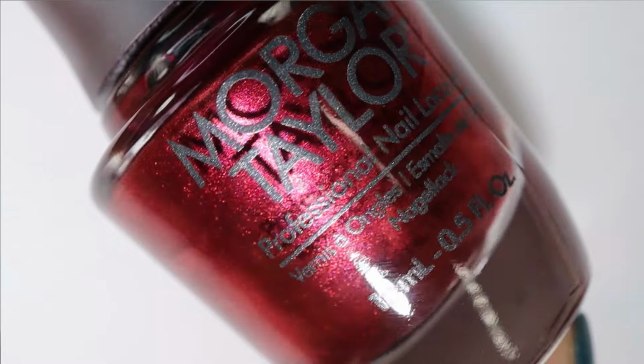This one comes from Morgan Taylor and it is Ready to Jingle. I actually got this in PR with their winter collection. So thanks, Morgan Taylor. This one is like a deep vampy metallic red. So in the bottle, this is pretty. On the nails, oh my gosh. Oh my gosh. I was not ready. I was not prepared for how beautiful this was and how much I loved it.